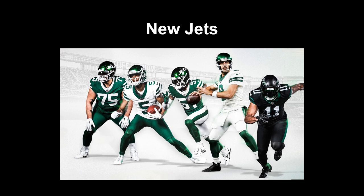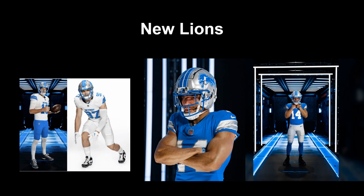Yeah. And I will say we're not going to do a review of every alternate uniform. We've done that with some of the teams, such as the Lions and the Texans. We have that in the other reviews. Let's talk about the Lions.